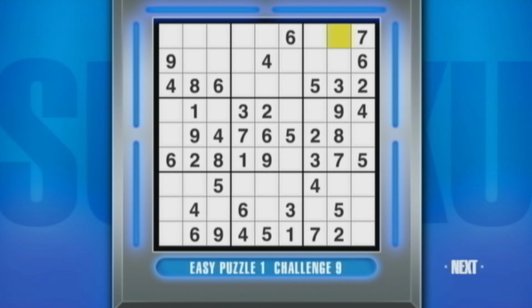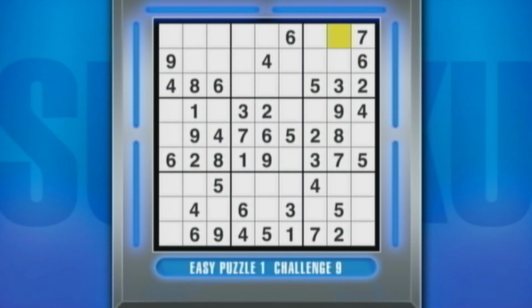Your target square is in column 8, row 1. I completed this challenge in 3 seconds. 5, 4, 3, 2, 1. The answer is number 4.